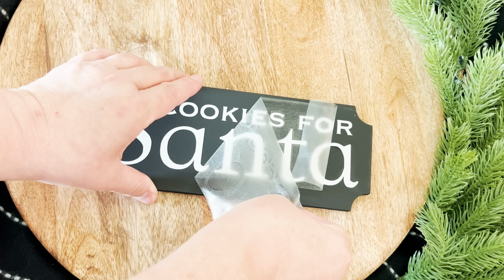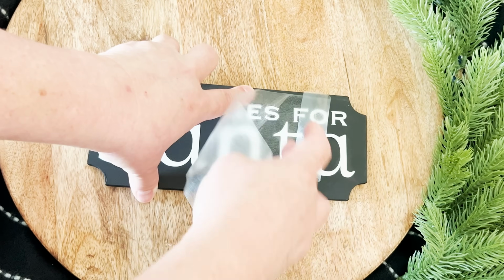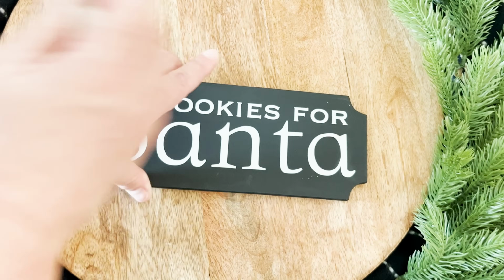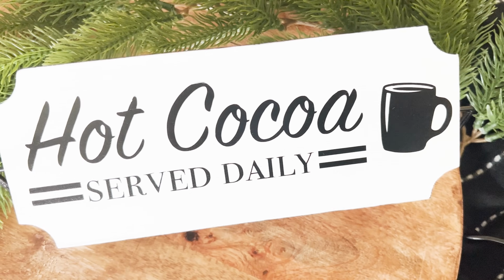Once I had both of those decals laid down, I reattached the little standing base for our sign, and it is ready to either gift or use in your own home. I think it's so cute. I'm really happy with how it turned out.